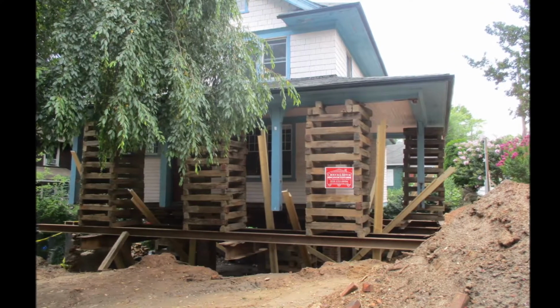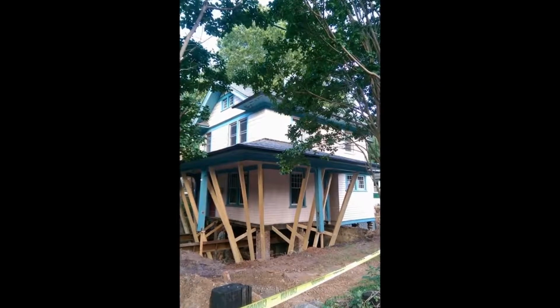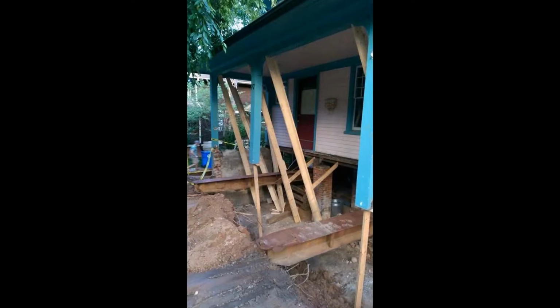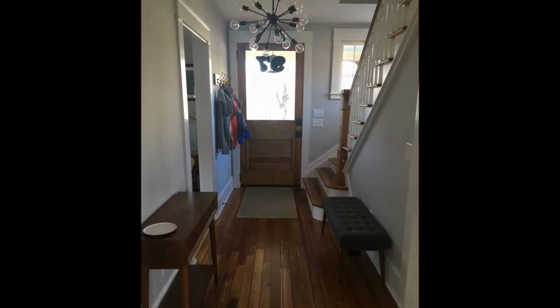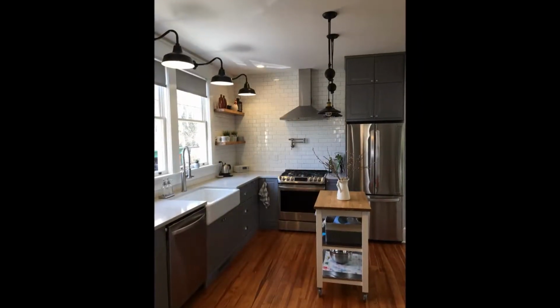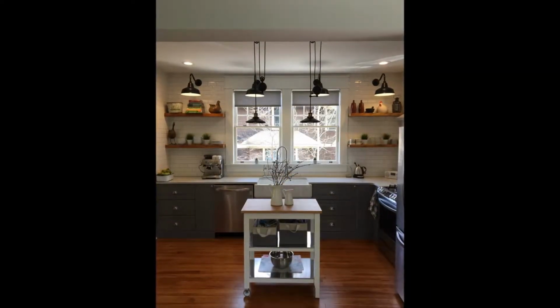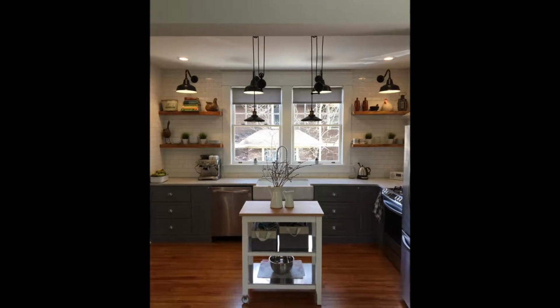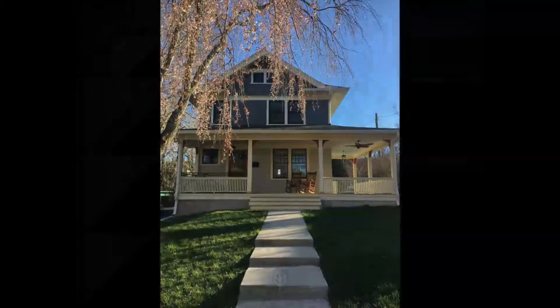The house was lifted, the old foundation was removed, and the area was excavated for a new concrete block foundation, which became a full lower level of living space. The home was then rebuilt from the inside out. Everything that was salvageable was saved, including floors, fireplaces, many windows, staircase, and the floor plan. The time period of the home was respected in the design of the bathrooms and kitchen. The front porch was rebuilt to the specification of the original porch.